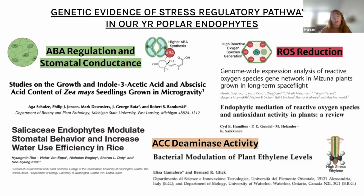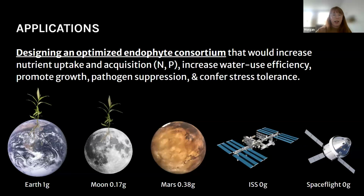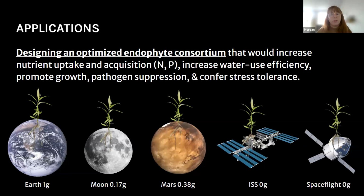And it appears there is an association between heat and UV tolerance, which could inform some choices for selecting endophytes in a high radiation environment. We can use this information to inform the construction of a consortium of endophytes that would increase nutrient uptake and acquisition, increase water use efficiency, promote plant growth, suppress pathogens, and confer stress tolerance for the survival and success of plant growth in a variety of non-Earth conditions.